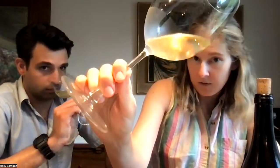This one's an orange. It has had 7 days of skin contact, and it also has some age on it, 2017. So the coloring, I would say, is not obvious, which is not that surprising. If it was Pinot Gris, I would think this should have a ton of color, but it's Pinot Blanc. It's got almost like a Chardonnay kind of color to it. And so on the nose, what are you getting?